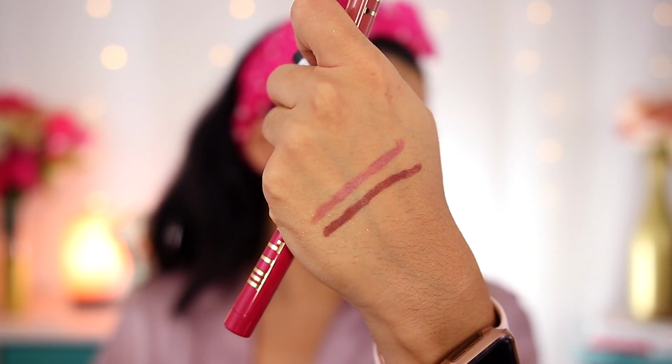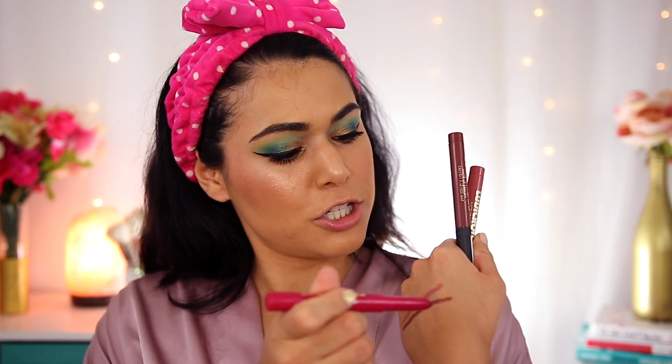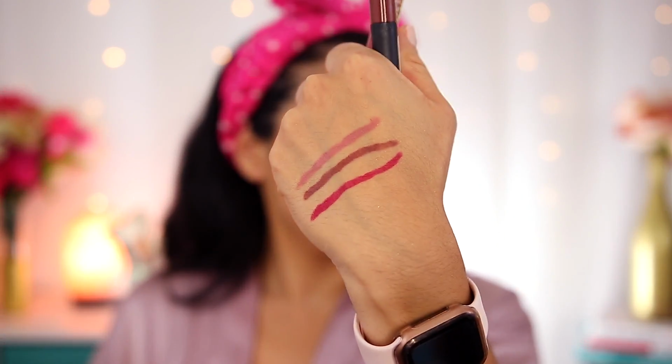There's definitely some red undertone to that. Ooh, I can't wait to put these on my lips because on the back of my hand, they feel great. And lastly, we have V Cute, which is a fuchsia. Ooh, that is gorgeous. They just glide on like butter. Considering we have so much going on with the eyes, I think that Can't Even is gonna be our best bet for this look. These are so easy to apply and they feel so good.